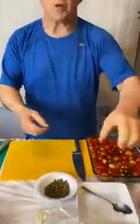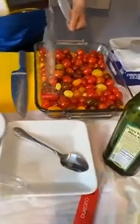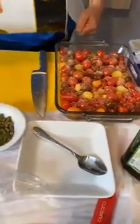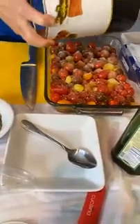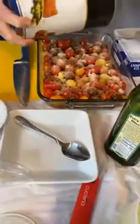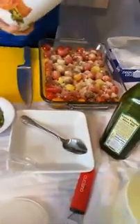Okay, so you want to take some breadcrumbs, about 1/2 of a cup, and just kind of top this. See how I'm just kind of covering the tomatoes? It's not going to be packed with breadcrumbs, but when it's baked and the olive oil comes together, oh, it's so good. So about 1/2 of a cup.